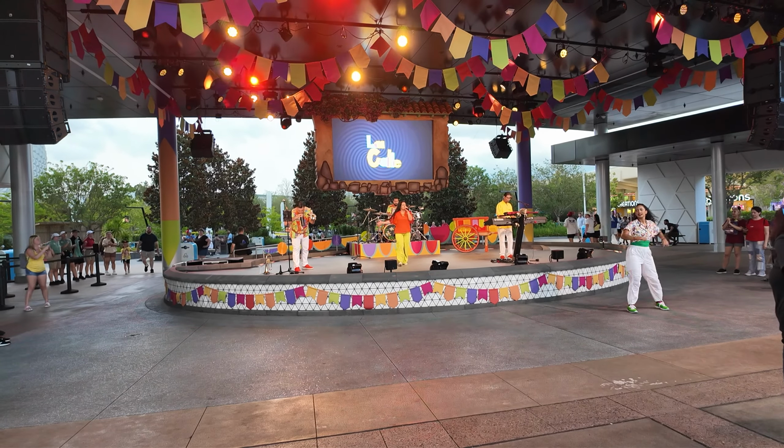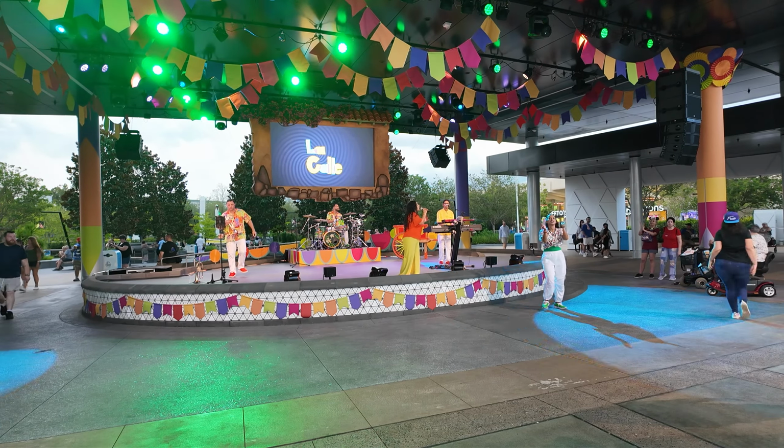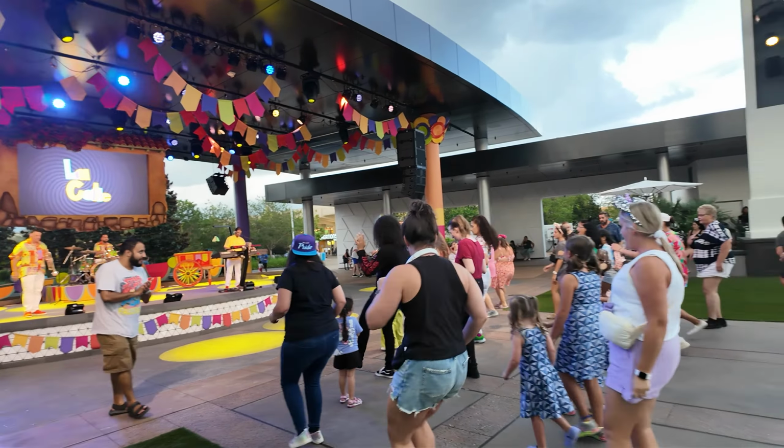How's everybody doing here in Disney's Epcot? If you're having fun, we want to hear you scream! Woo! Now what's the ticket? I put my shoes and your board and your board. You say put them on your head! Ooh, it's raining! Look at this! What a good vibe!